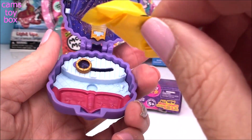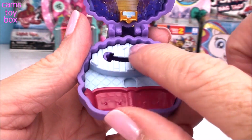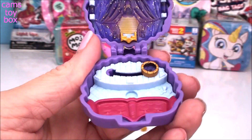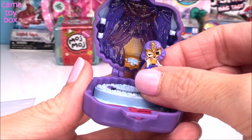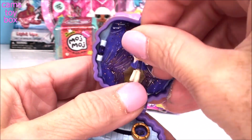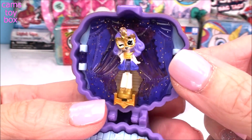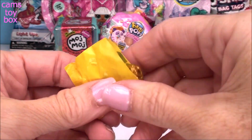So inside this little blind bag is our tiny Shopkin. And look, she's gonna be able to move around on the stage. There's a little couch there. This is a nice one. Look how super cute. You put her on the little stand and she can slide back and forth, or you could put her right on the stage. That is super cool. Looks like she's ready to announce the show.